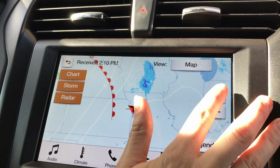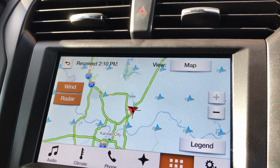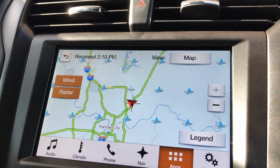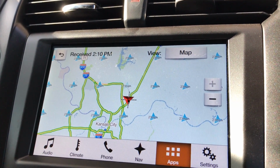And if you're zoomed in and you're like, man, I think a storm's coming, it's pretty accurate too. So if you think a storm's coming, open this up. You should see when it's going to hit you. It's pretty cool.